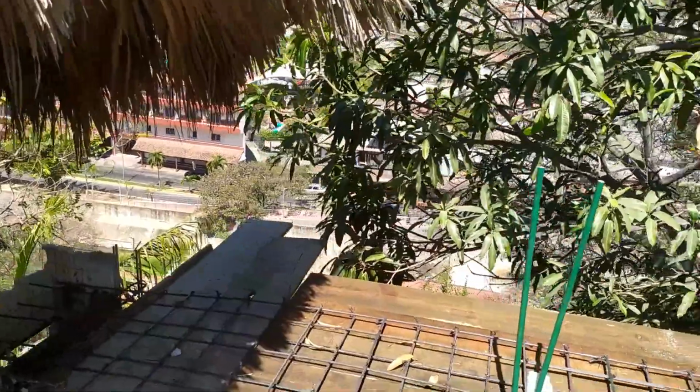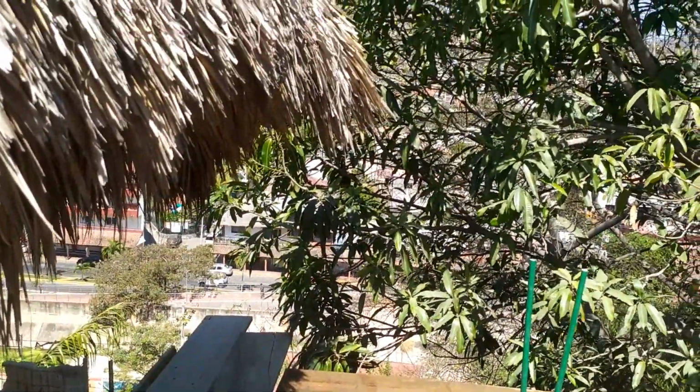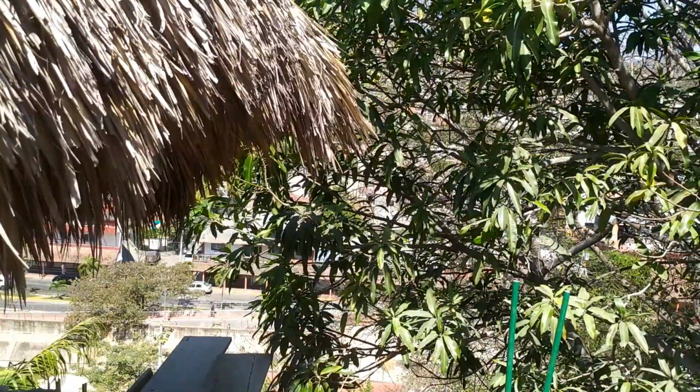And this will be the wall of the bedroom. And be a nice big window right there. We'll cut back these branches a little bit so there'll be a great view right there.